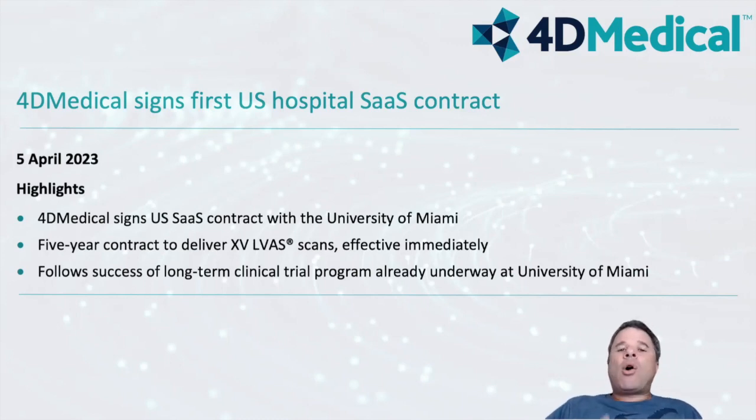Now on to the announcement that caused a lot of excitement in 4D Medical. They signed their first US hospital SaaS contract with the University of Miami, a 5-year contract to deliver XV LVAS scans effective immediately. Now, the other point they noted in the highlights here, it follows success of long-term clinical trials already underway at the University of Miami.